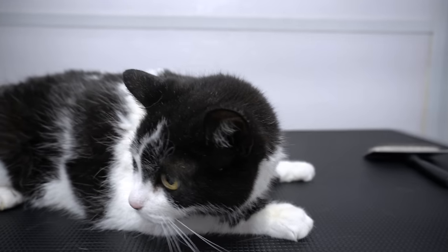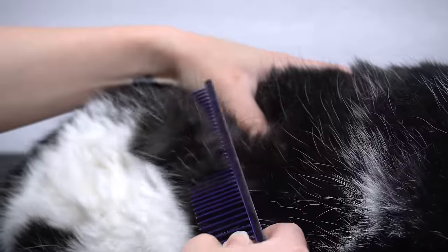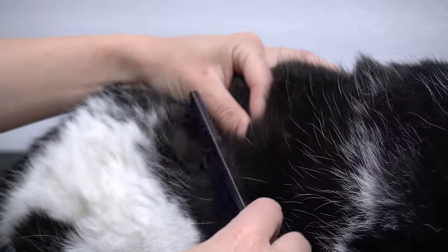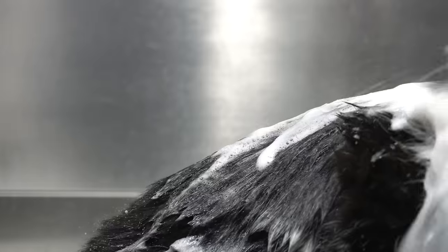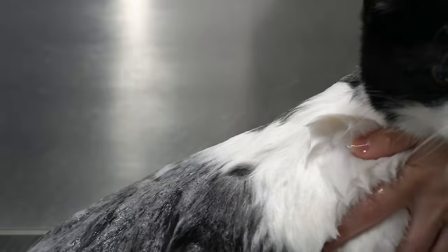This old boy cannot clean himself the way that he used to, so today he requires some assistance to get rid of his matting. I don't want to shave him, so the first thing I'm going to do is give him a bath, and then I'm going to condition his coat.